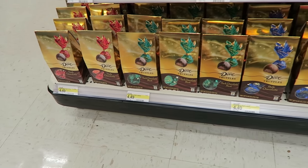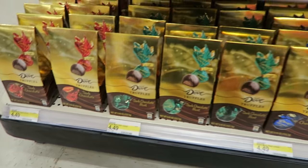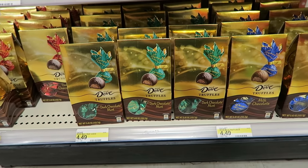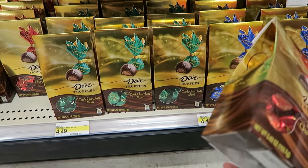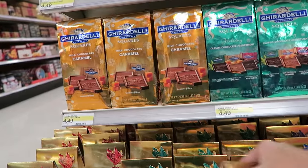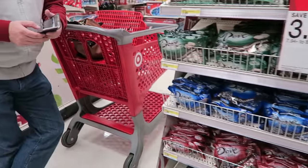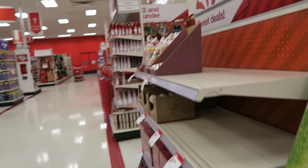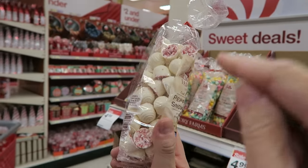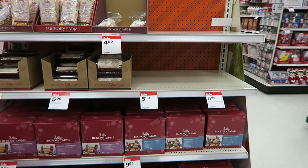And Dove truffles. Have they had truffles before? I don't remember seeing Dove truffles, because that would have a different texture than just a regular chocolate. Oh yeah, we bought a box. Those were phenomenal. I remember. We haven't had them in several years, and they were absolutely delicious. Those are some examples.